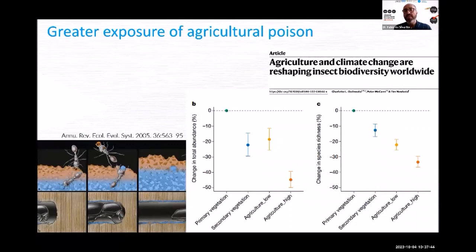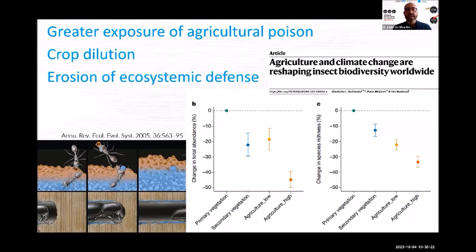There's also an important improvement for agriculture, because ultra-processed products are basically dependent on a few ingredients. It's essential for them to have at least wheat, maize, corn, sugarcane, and soya. And all these ingredients are really dependent on industrial agriculture, which has a great impact: agricultural poisoning, crop dilution, which is just impoverishing the foods that we have, even the fruits and vegetables grown in those industrial ways of agriculture, and erosion of ecosystemic defense. And this is just one example of how agricultural insects have lost their biodiversity, and we're compromising agriculture worldwide. This is coming from the journal Nature and other journals.